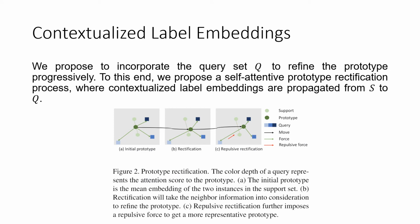Okay, the other technique we propose is contextualized level embeddings. We propose to incorporate the query set Q to refine the prototype progressively. To this end, we propose a self-attentive prototype rectification process where contextualized level embeddings are propagated from S and Q. You can look at the process from figure A to figure C. You can see that after the rectification, we get compact clusters. That means a discriminative metric space.